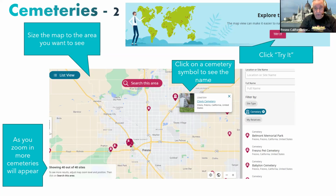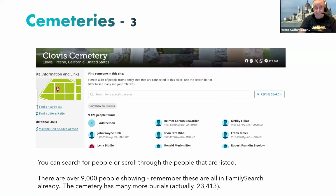Okay, when you do see a cemetery and you click on it, a little page pops up and you'll see the name of the cemetery. This is Clovis Cemetery, just down the street practically from us. If I click on the card, it will then take me to what they have on that cemetery. So here's the Clovis Cemetery page.